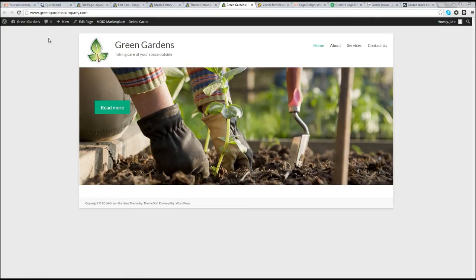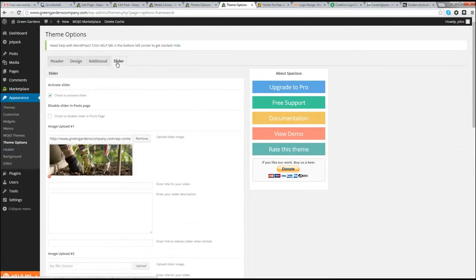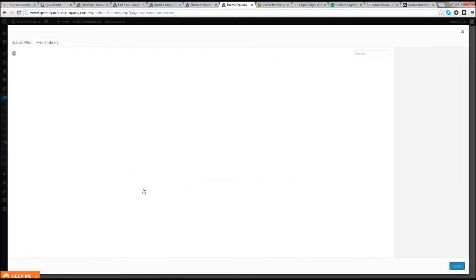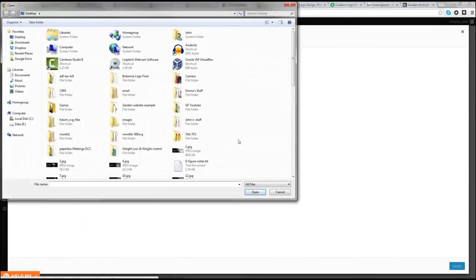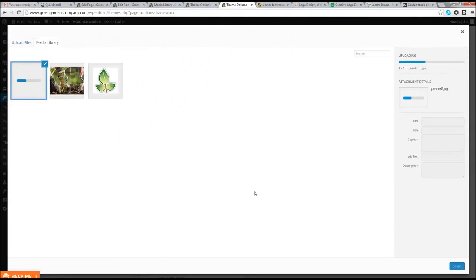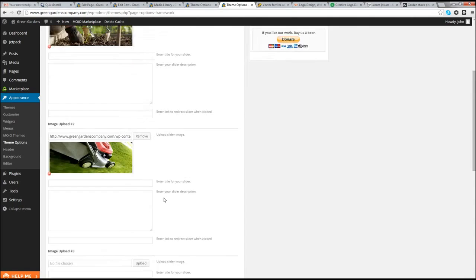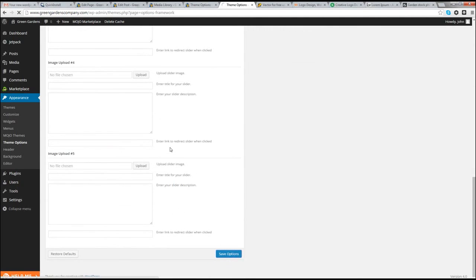Okay, so you're probably familiar with the drill now. We go back to the dashboard and we're going to upload the remaining images for the slider: appearance, theme options. Now these are some images that I've prepared earlier. We'll go to upload. I'm not going to show you how I go through and do each image. I've already demoed it once, and hopefully you get a sense of what you need to do. So we're going to go with this one, and we'll just let that one upload. My connection's a bit slow here at the moment. Okay, we'll select that image, let it render, and then hit save options at the bottom, and we'll go with one more image.